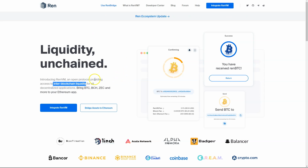And as long as REN is connected with Binance Smart Chain, for instance, you can mint REN BTC for ETH, for Binance Smart Chain, for any future chains they decide to implement. But you could think of it as a type of atomic swap. It's more in the wrapper category. It makes it usable on another chain.